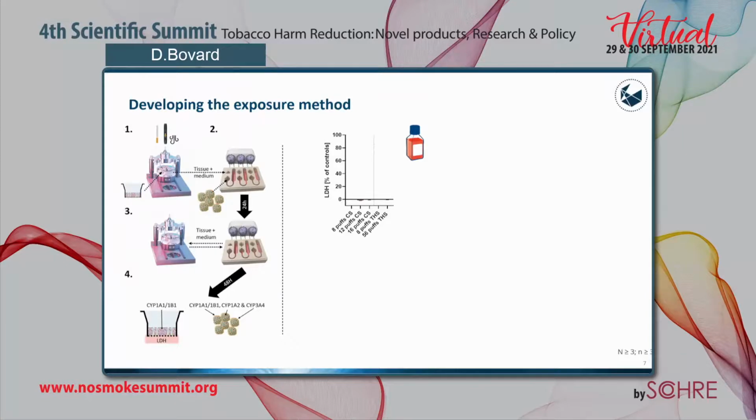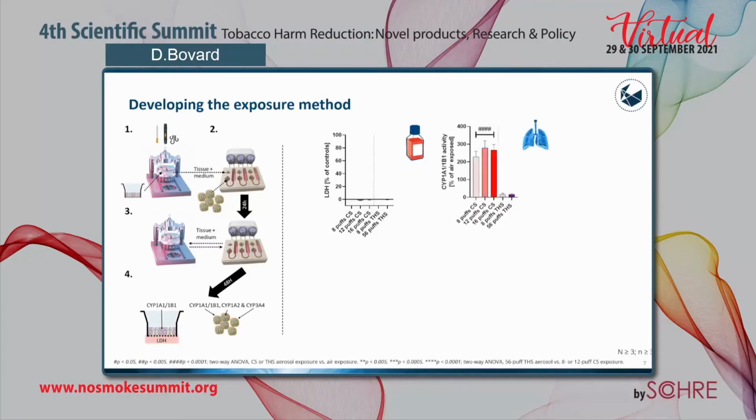In the bronchial tissues, we observed a strong CYP1A1, 1B1 induction after the exposure to cigarette smoke. As CYP1A1, 1B1 has a high activity in the lung of smokers, it confirmed that our cigarette smoke exposure was successful. You also see that THS exposure did not affect CYP1A1, 1B1 activity.